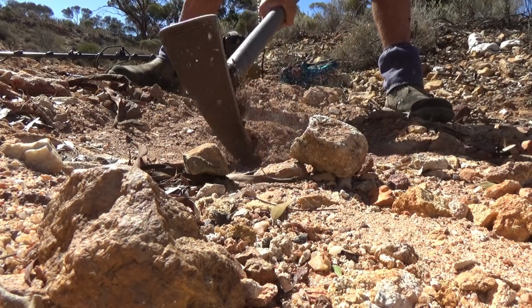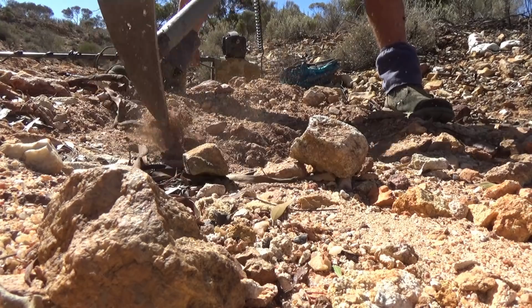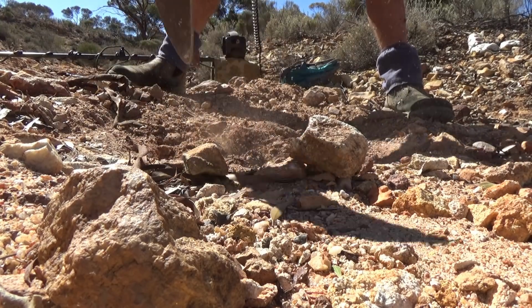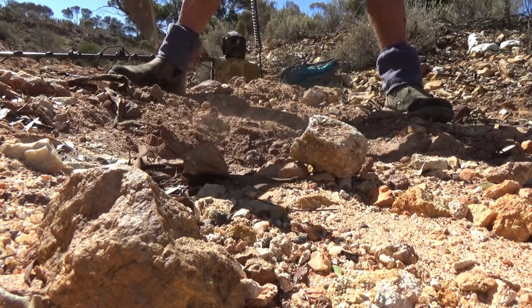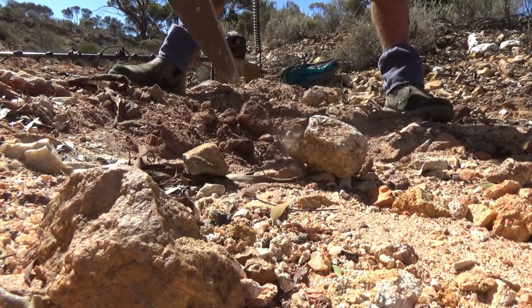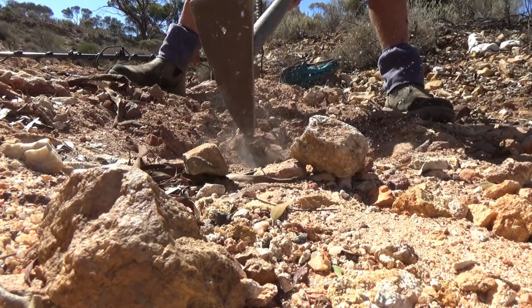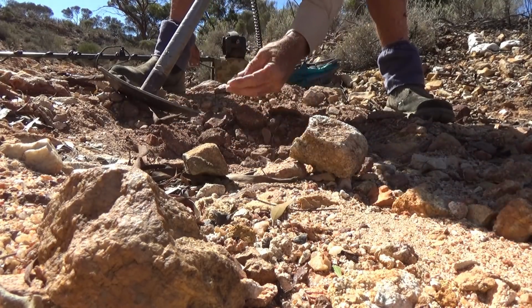This should be a couple of grams, this one, at least. It's going to be a good tough dig. You can see the clay starting to form there a bit, getting a bit of clay in it.